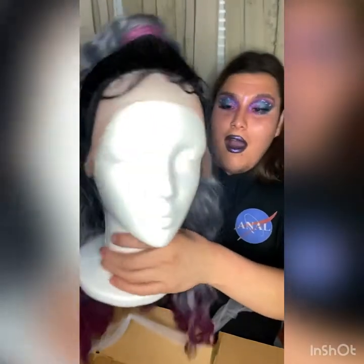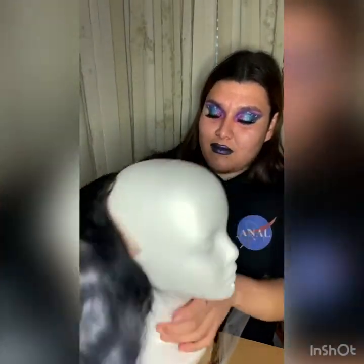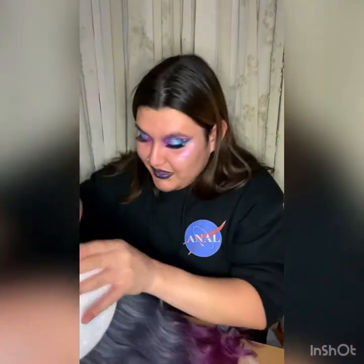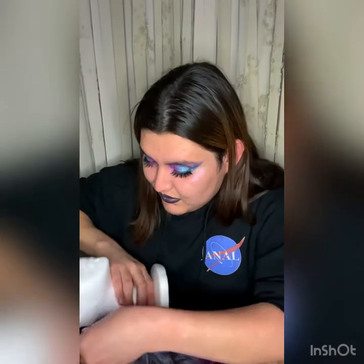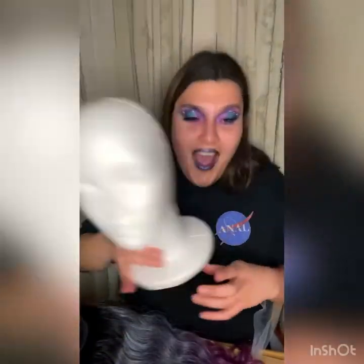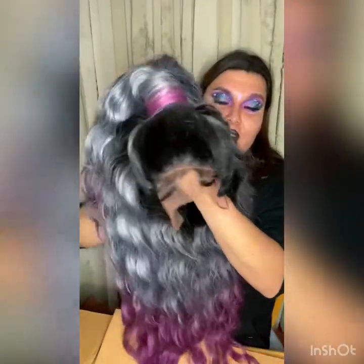You guys. This hair is everything. Oh shit, it's pinned in the back. It's pinned in the back. Okay, oh, here's the wig head. And oh my god. This wig is everything. I'm just gonna throw it on.